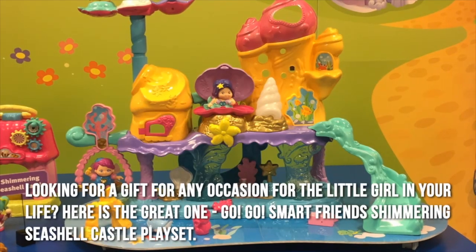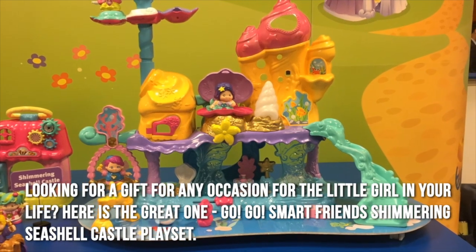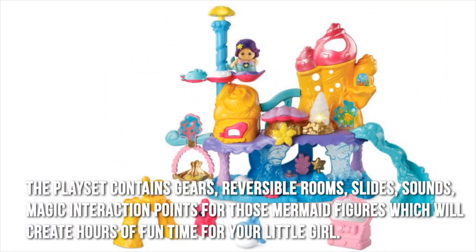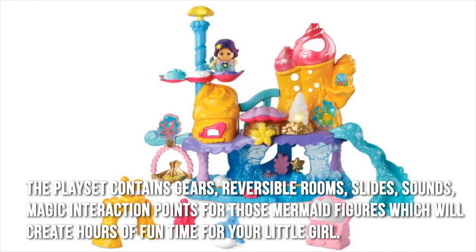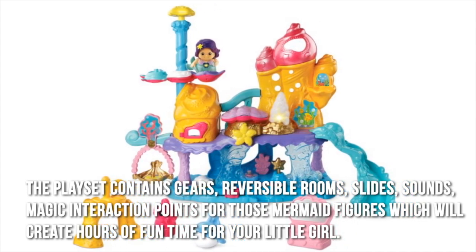A gift for any occasion for the little girl in your life? Here is the great one. Go-Go Smart Friends Shimmering Seashell Castle Playset. The playset contains gears, reversible rooms, slides, sounds, and magic interaction points for those mermaid figures, which will create hours of fun time for your little girl.